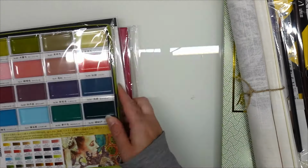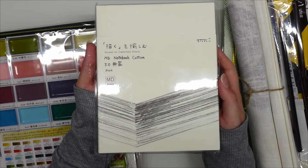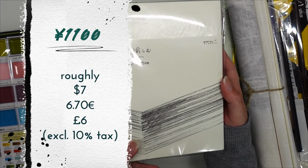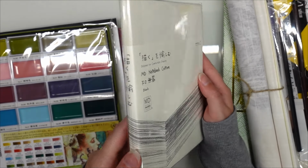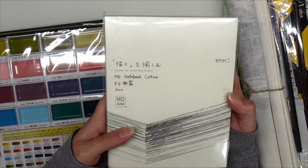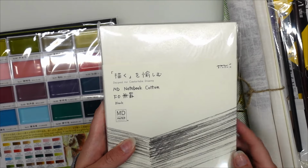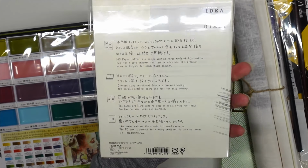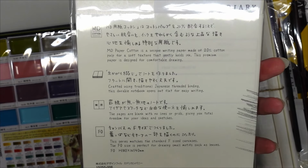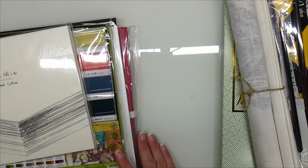For now, let's continue. Next up is the Midori Notebook, produced by Midori, and we will see this company again later. For some reason I had looked into buying this before. It was just really difficult from Europe. This is a notebook especially designed for drawing, and it says on the backside that it's made with 20% cotton and it opens fully flat. We will also test this one in more detail later.